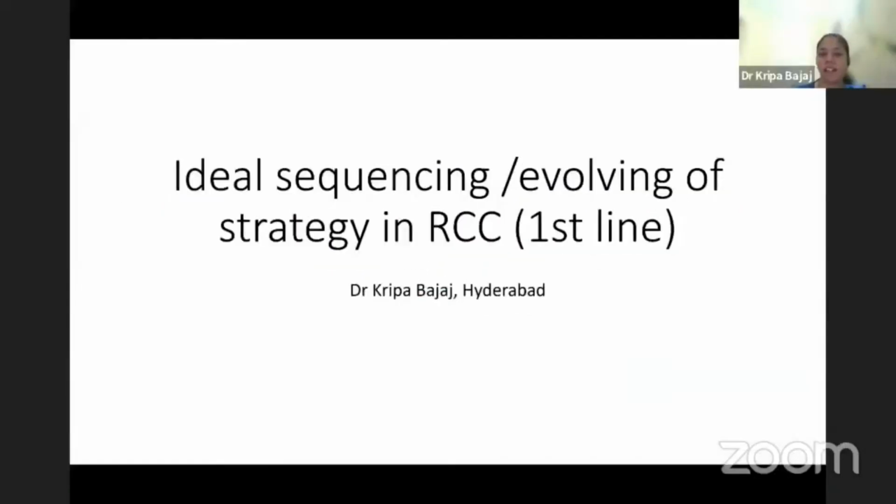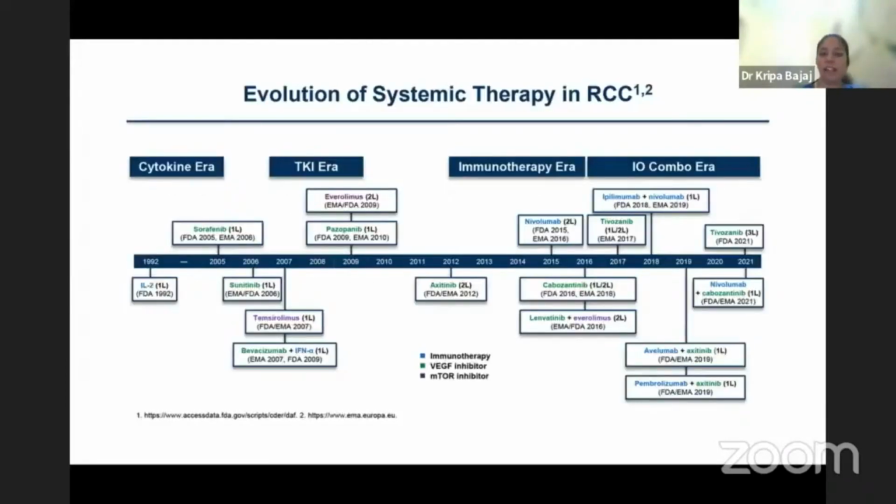So now we're discussing ideal sequencing or evolving strategy in RCC. That's the first line. There is quite an evolution in RCC from the cytokine era to the TK era to the immunotherapy era, and later the combination era. The combination is not just IO. The recent blockbuster combination is TK plus IO. Today we are going to discuss the outcomes.